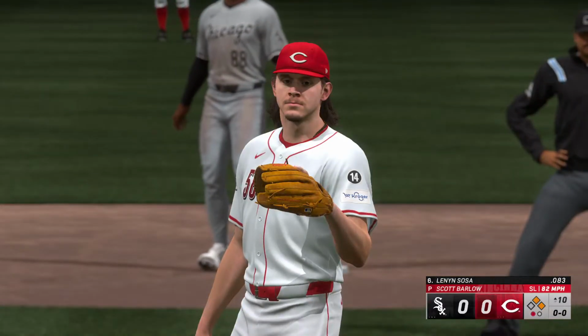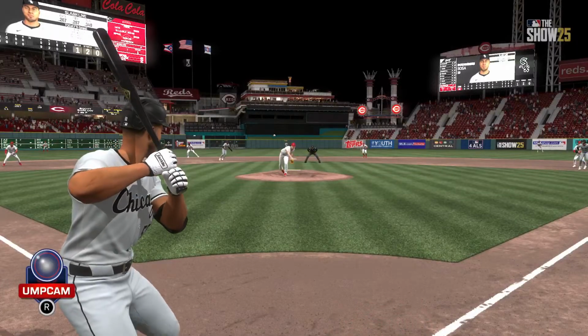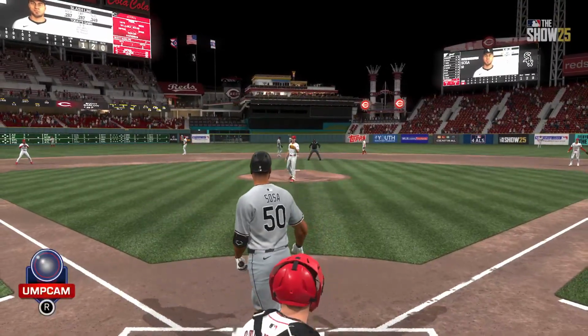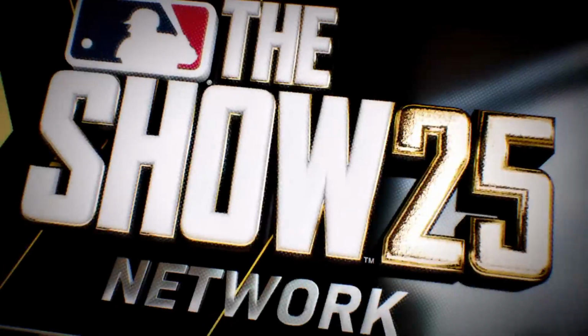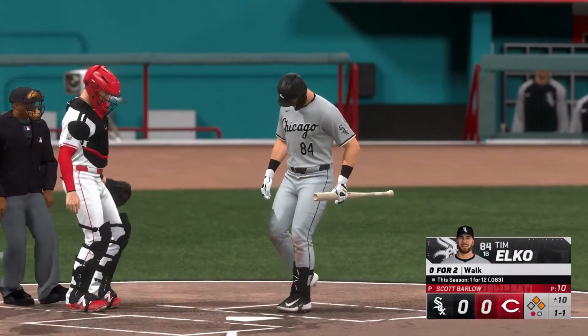Well, that slider wasn't even close to the strike zone, and he got him to chase. That's just a bad approach right there. Either he was looking for something else and got completely fooled, or he was sitting all over the slider and just couldn't resist the temptation. But, man, really expanded right there and didn't have a chance of making contact with that pitch.